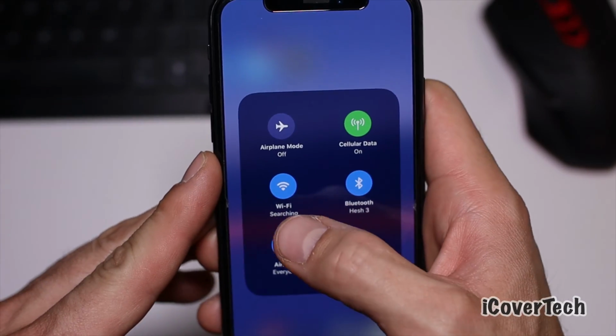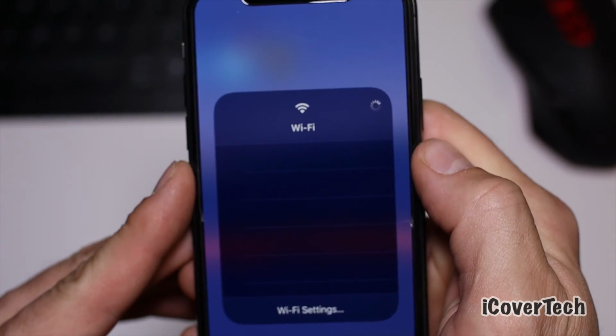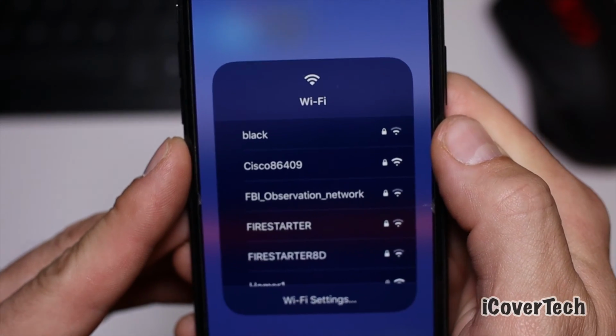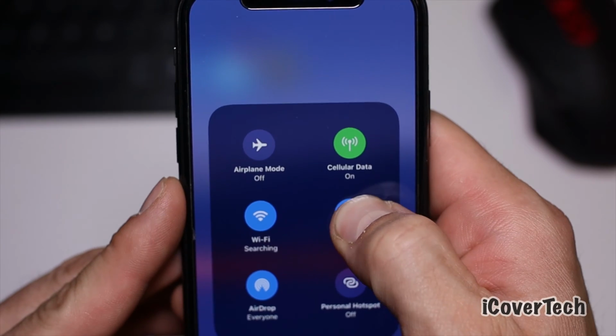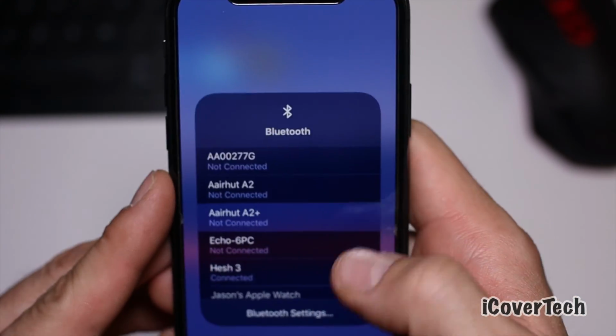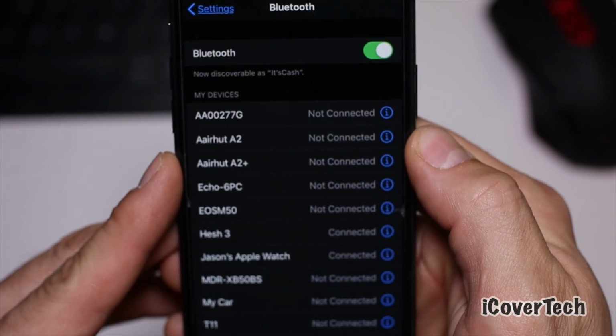Next up is Bluetooth and Wi-Fi network accessibility in the control center. All you have to do is 3D touch or long press on either the Wi-Fi or Bluetooth option within the control center, then 3D touch on the one that you want, and from there you can select or deselect a device or network that you want to connect to or disconnect from, or you can choose to go into settings from here.